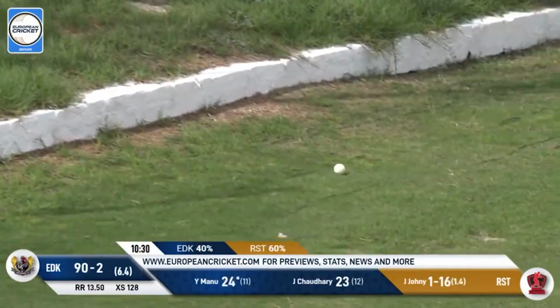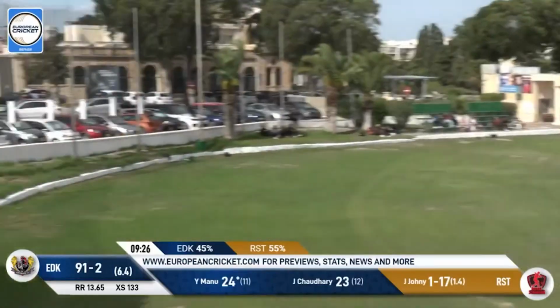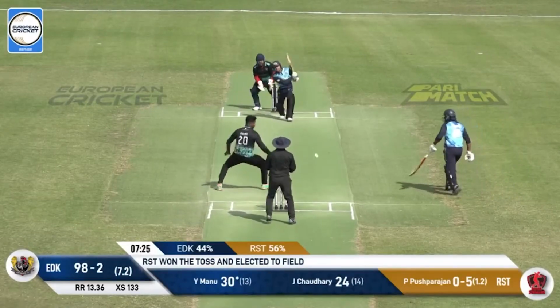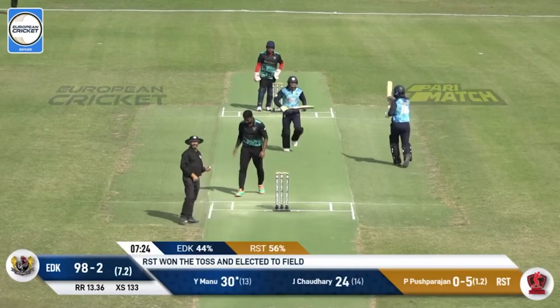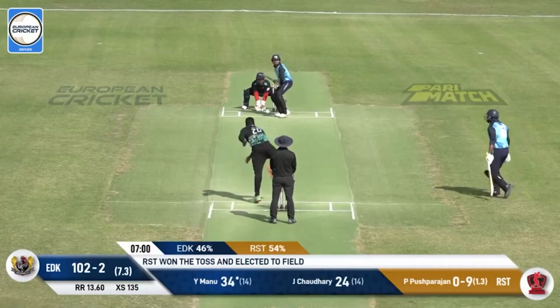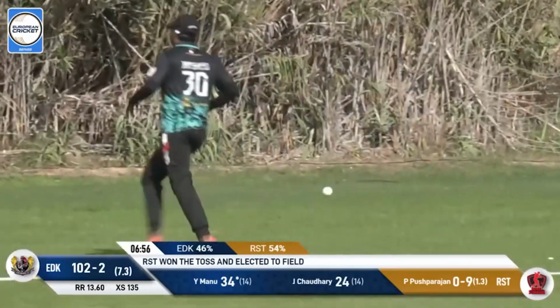That's a lovely strike down the ground. Wow, that's a cracking shot. Absolutely got rid of that one. Got something on that. It's driven down the ground. Got a lot on that. And that's gone all the way along the carpet. 4 runs. Lovely straight drive. Long on. And played with delicate hands. He's placed that really well.